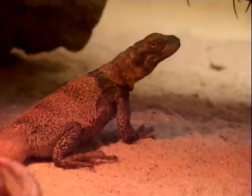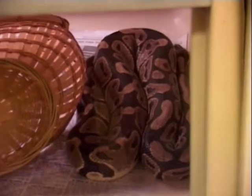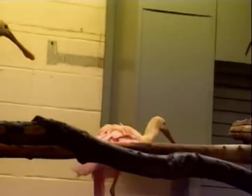So we do have a lot of tropical and subtropical species that will stay out all winter. But those that can't, which includes certainly reptiles that can't regulate their own temperatures, and some of the tropical birds and things like that, we have facilities right here at the zoo. None of the animals leave the property. Everything stays here at the zoo.